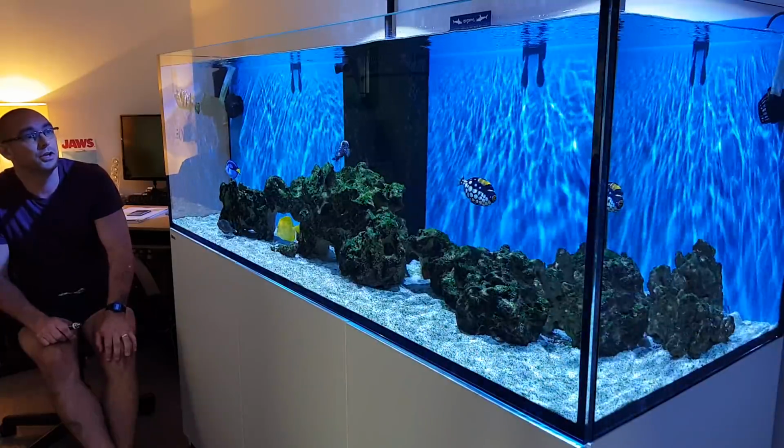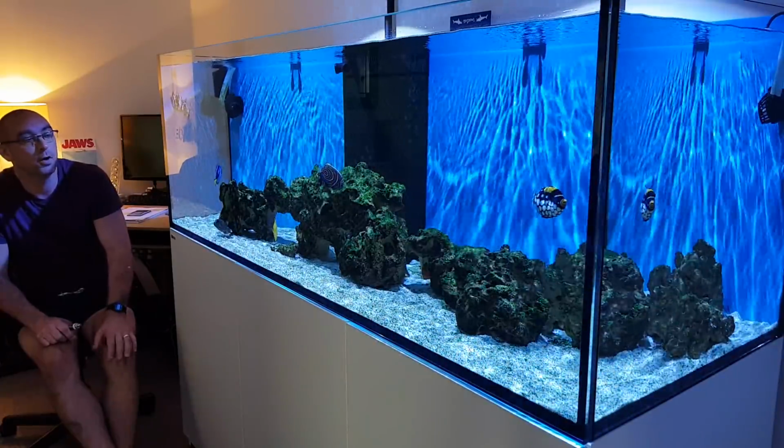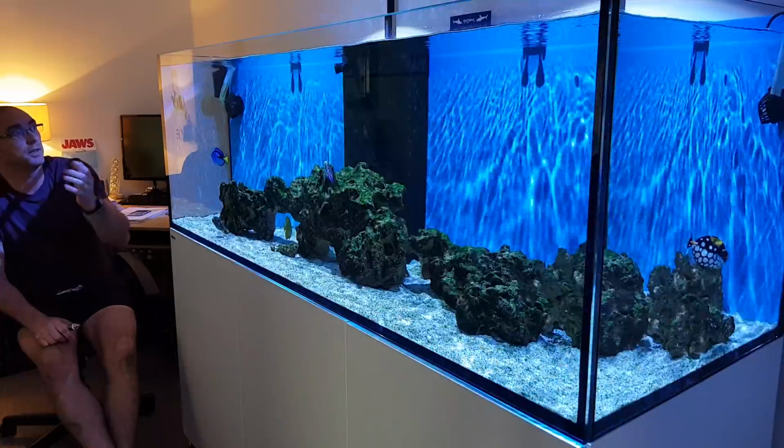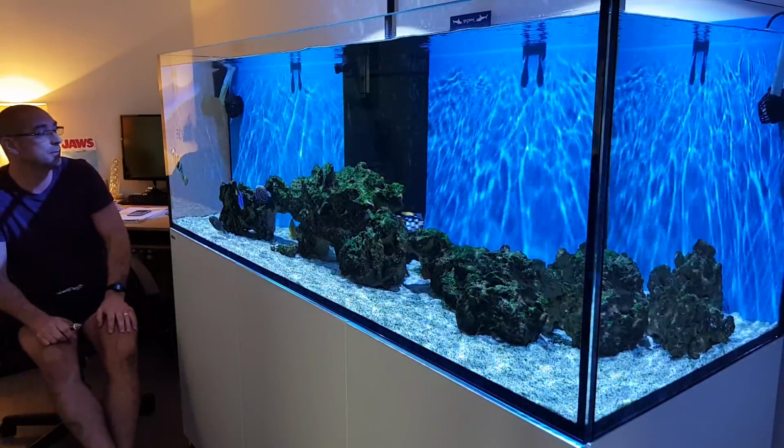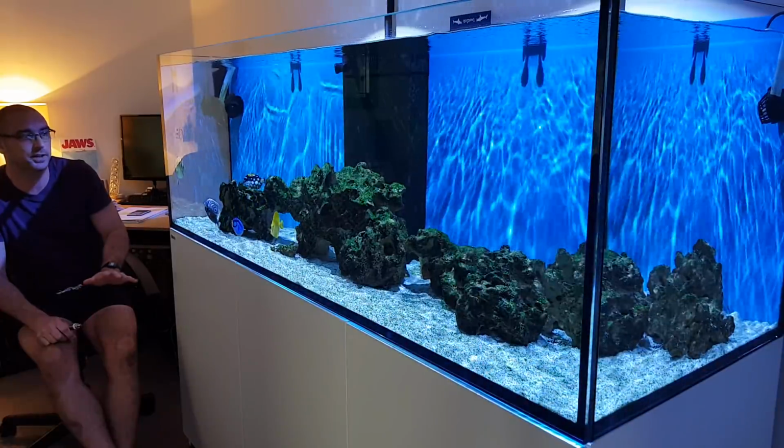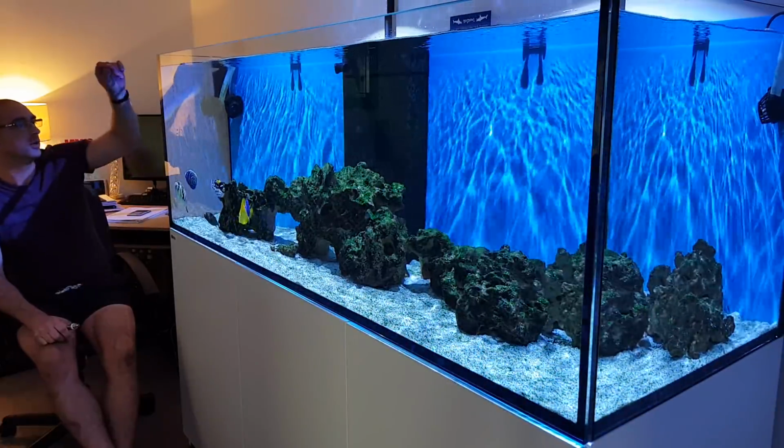All the fish are looking really healthy, really happy, all grown. You probably see the growth in a couple of months. Jaws is getting monstrously big. His appetite is ferocious. I haven't fed yet today, so he's going to be quite hungry.